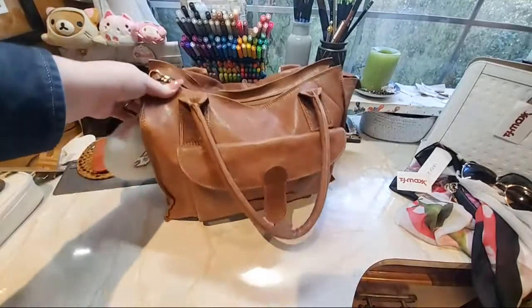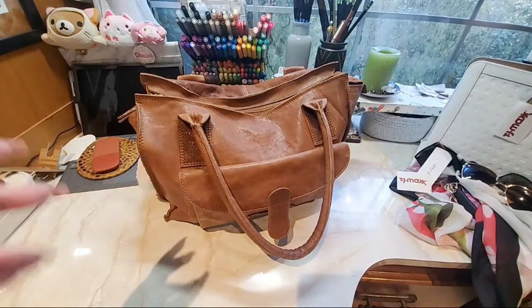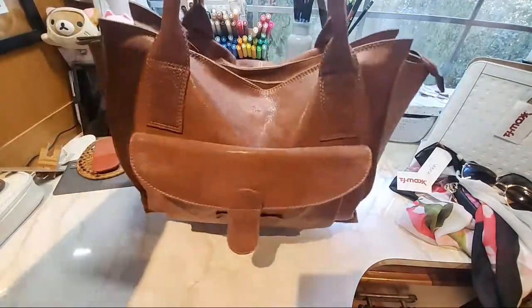This is the one I used today. You guys helped me choose this crochet. This is an Addix bag. It's Norwegian, I believe.